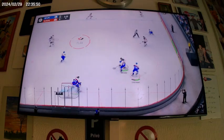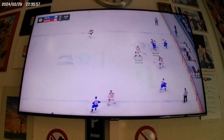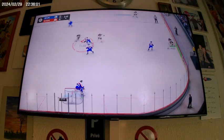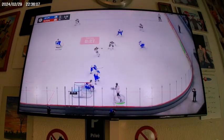Slovakia's got the puck after winning the defensive zone face-off. Big stop right there. Trying to get it out of danger. Oh, and a big sigh of relief there as they get the puck out. Yeah, late in the game, you want to make sure that you protect the house, you protect the foundation, which is your own zone. So any way you can get it over the blue line is a good way.